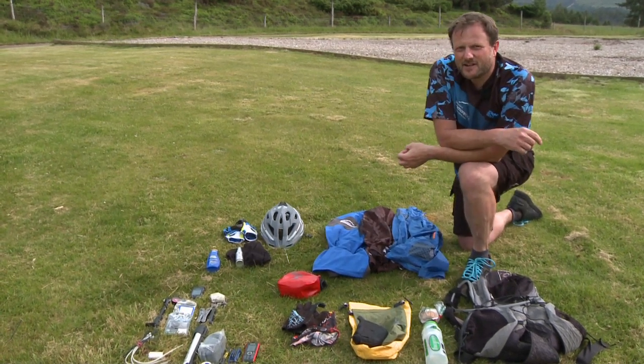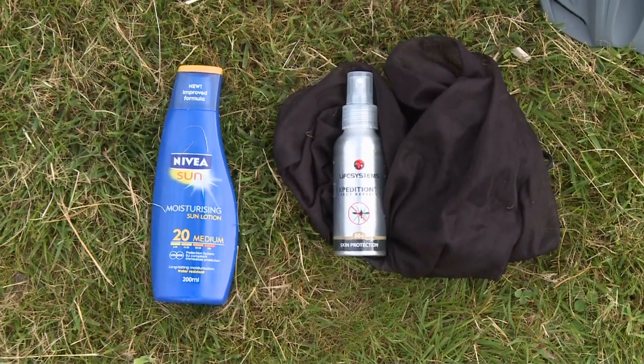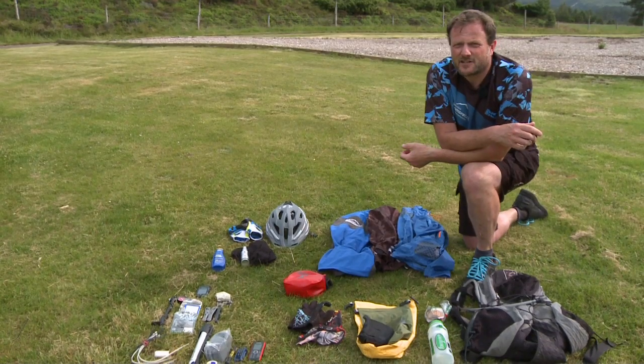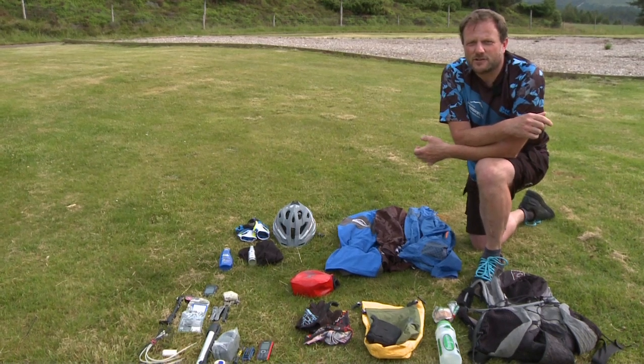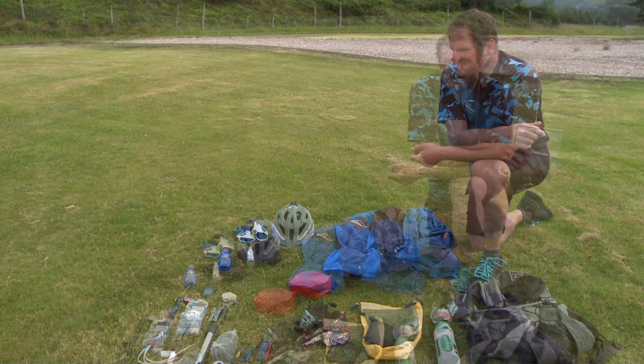Depending on the time of year, I'm going to put in some environmental protection, so sun cream or midgie cream, and I might even put in a midgie net, because even fixing a puncture in the middle of August when there's no breeze on the west coast of Scotland could be a pretty unforgiving situation.